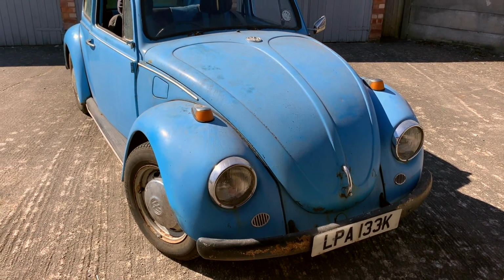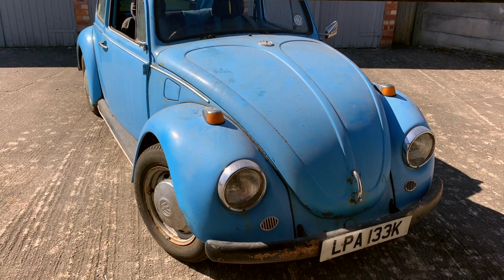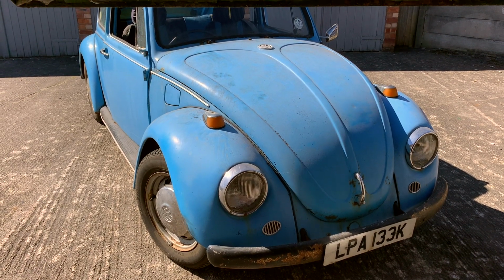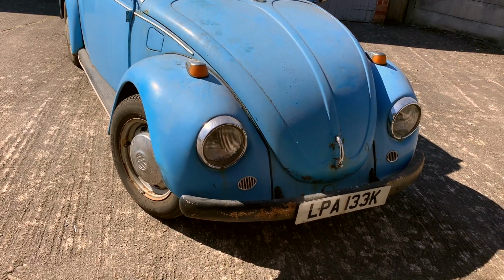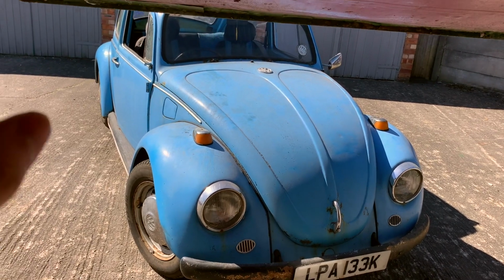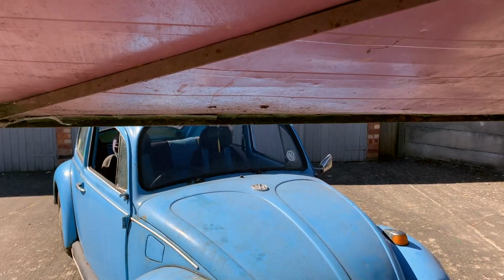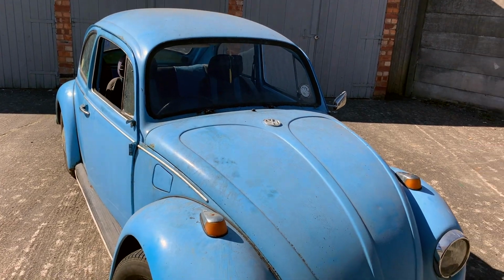Now, that is a consideration when it comes to looking at rust, because Super Beetles, unfortunately, are slightly more prone to rot than standard Beetles as a result of some of the design modifications they made. You can tell a Super Beetle because it's going to be quite a bit wider at the front and more bulbous looking, and a lot of them have a curved panoramic windscreen, as opposed to the flat windscreen that you find on standard Beetles.